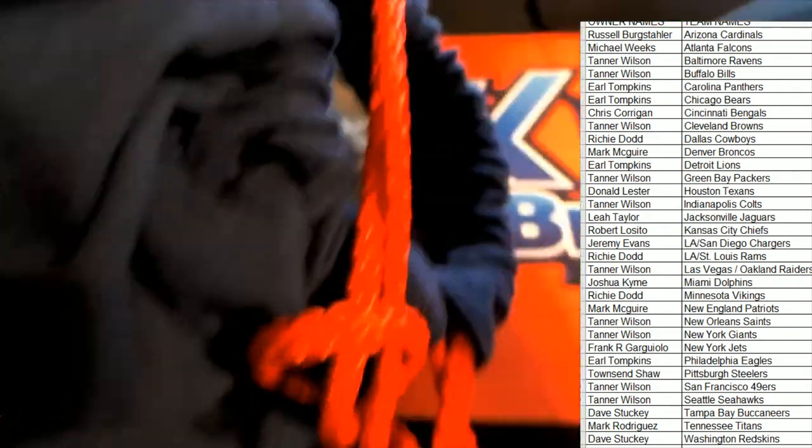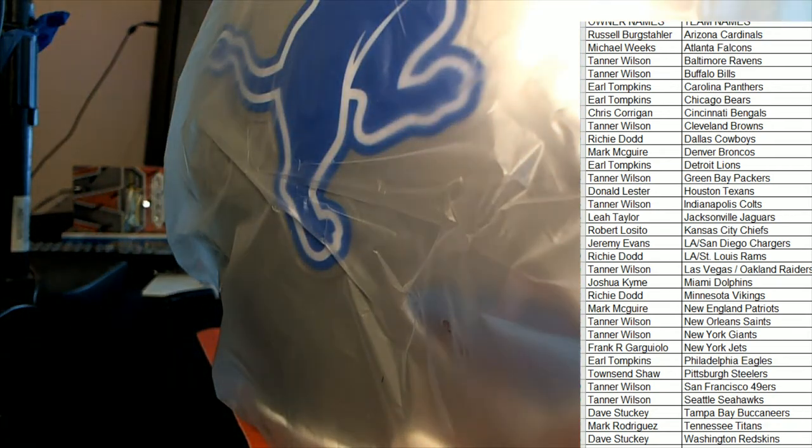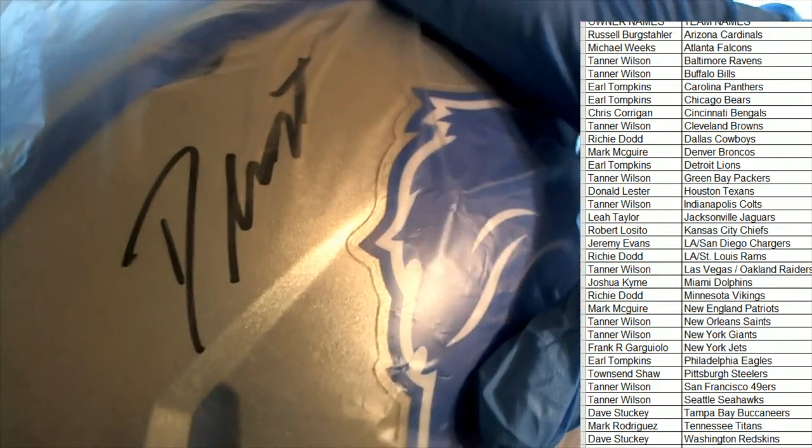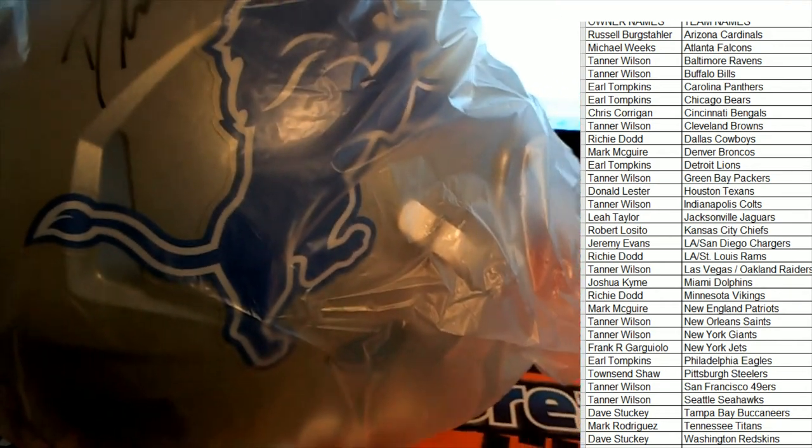This is a big moment here, and I want to wish everybody good luck in the box break. It's a full-size authentic helmet. It is going to be a Lions helmet. And I can tell you this autograph is of the rookie, D'Andre Swift, running back for the Lions.